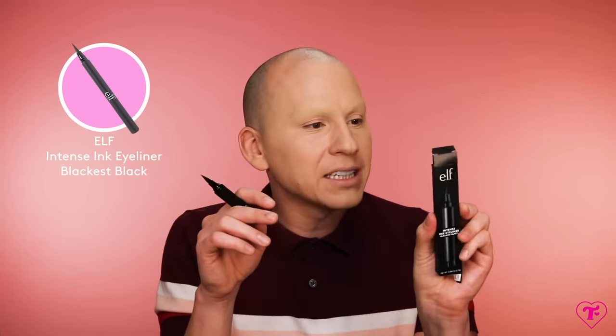This is the e.l.f. Intense Ink Eyeliner in Blackest Black. Okay, not bad. I actually don't hate this. It kind of makes me think of a calligraphy marker, not that I know anything about calligraphy. That's pretty even. It's not perfect, but it's just a template because we're about to put a bunch of eyeshadow on it.